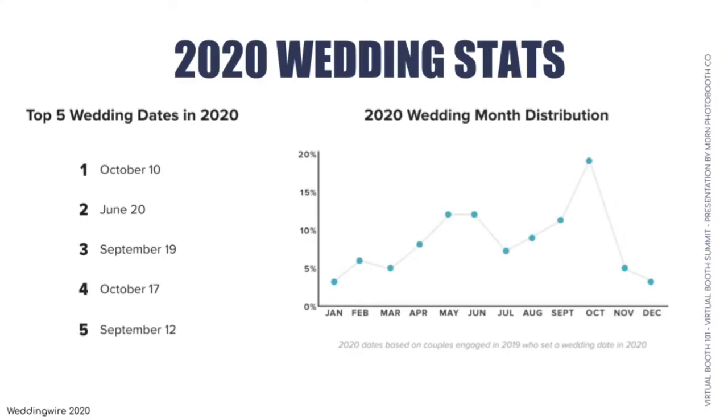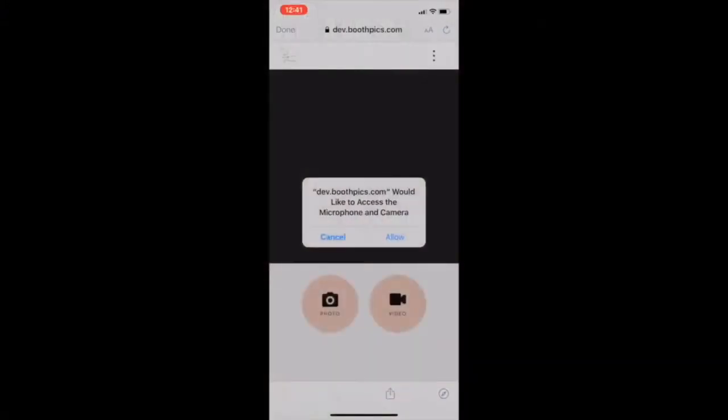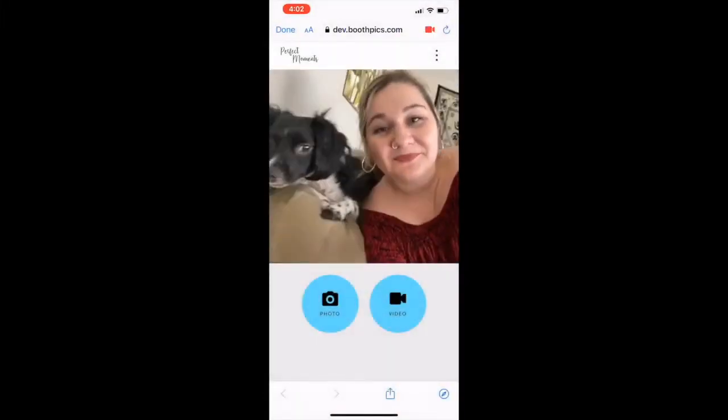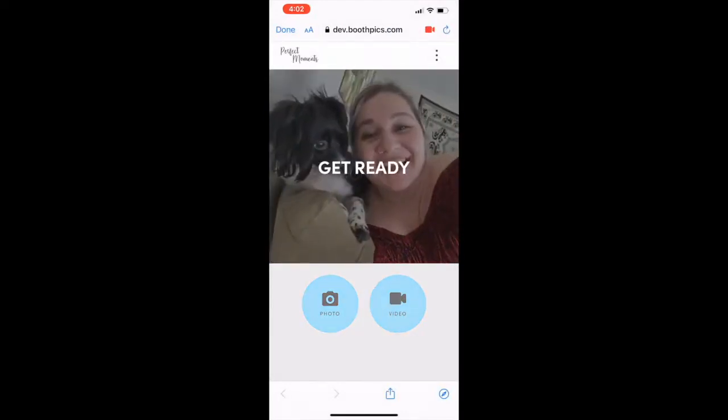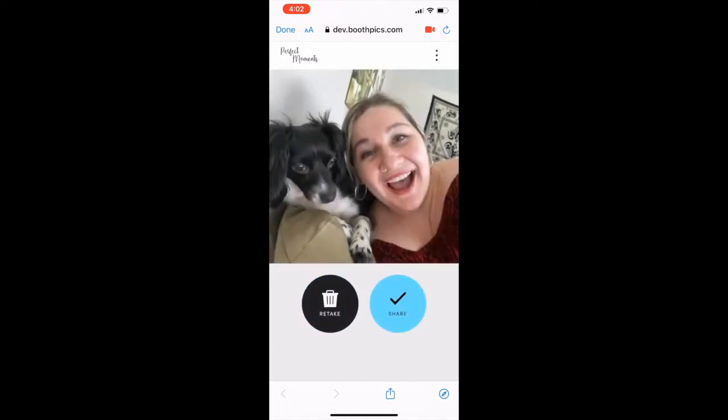Birthday parties are another one that look very different this year. Grandparents and older adults aren't able to join in the festivities, and a lot of people are sticking within their bubbles. Having a virtual booth at a birthday party will be a great way to make a person's birthday much better and have them feel like people are actually thinking of them on that day.